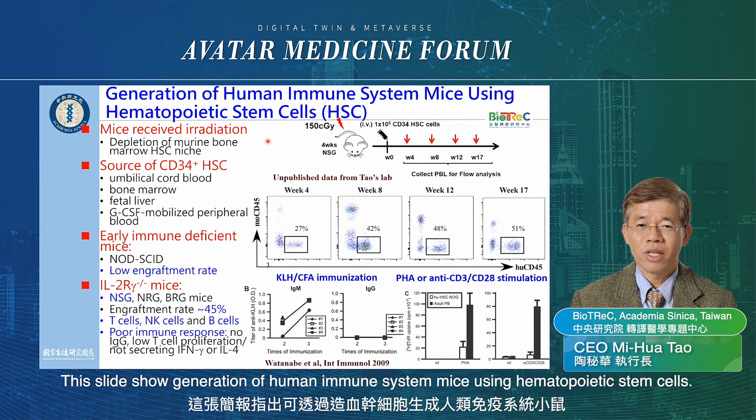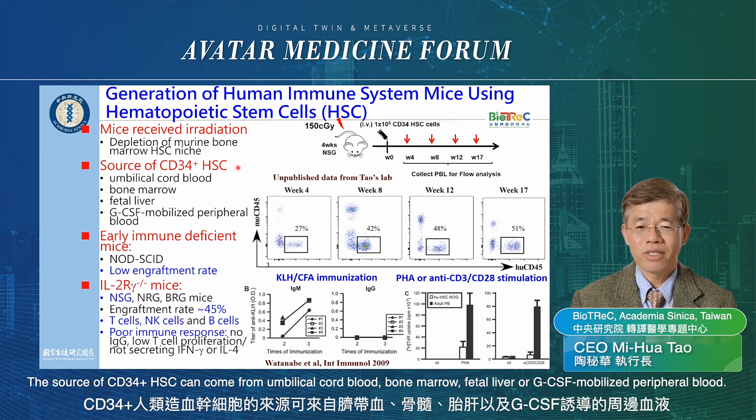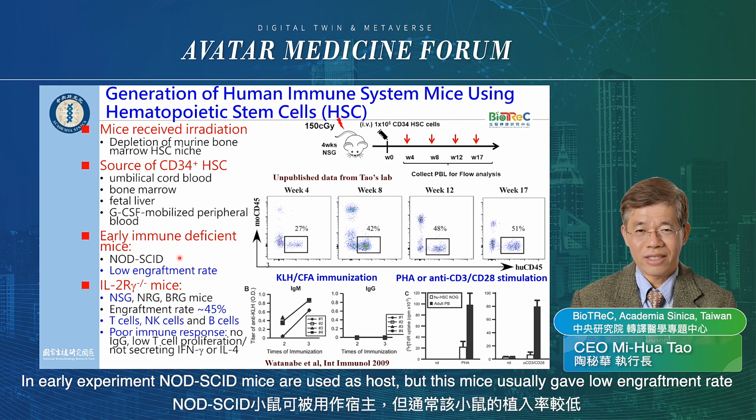This slide shows generation of human immune system mice using hematopoietic stem cells. Mice were first irradiated to deplete murine bone marrow HSC niche for human HSC. The source of CD34 plus HSC can come from umbilical cord blood, bone marrow, fetal liver, or GCSF mobilized peripheral blood. In early experiments, non-SCID mice are used as hosts, but these mice usually gave low engraftment rate.